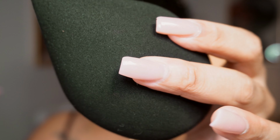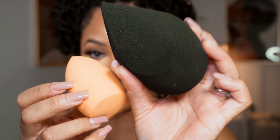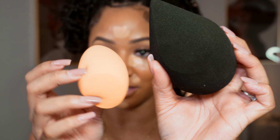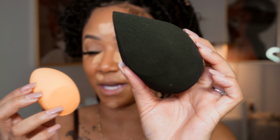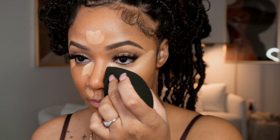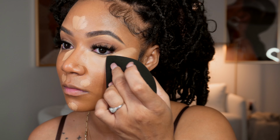So this is a body blender from Target. It's so big, like this is the size of an average beauty blender compared to the size of this body blender. So this is the Real Techniques beauty blender, and then this is the body blender from Target. The beauty blender will work pretty much the same, but the body blender just gets more of the job done using a light tapping motion.